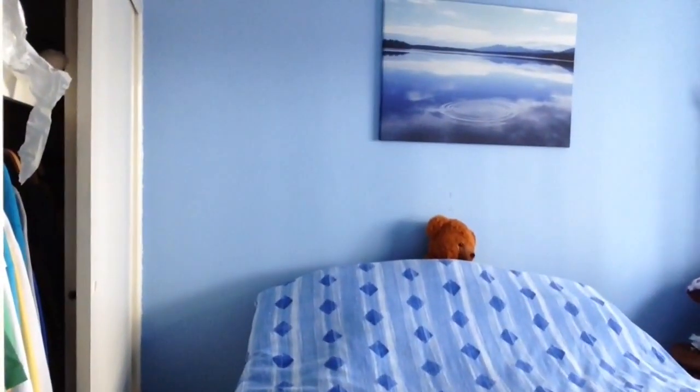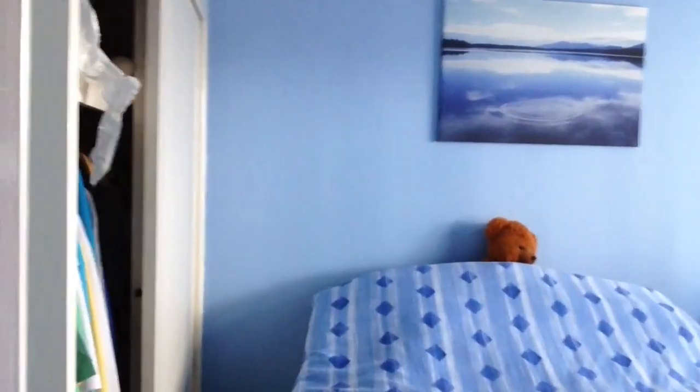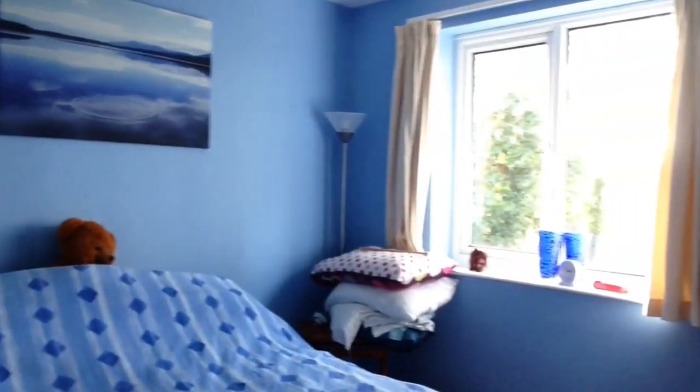As you can see, Teddy is asleep in the middle of the bed. Ron stays here sometimes when he's bored. He comes over and stays here. Not a lot to see in here. Blue on the walls. That was decorated about 2 years ago. So it's nice and clean in here. Everything's been sort of decorated recently now. So that's the spare room.